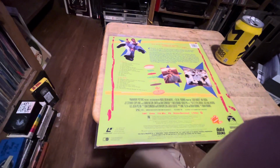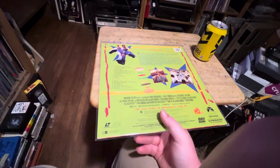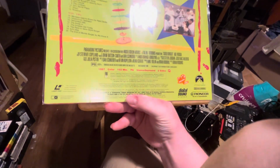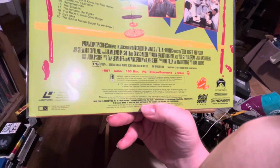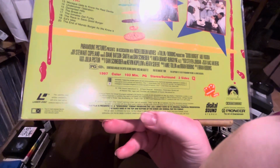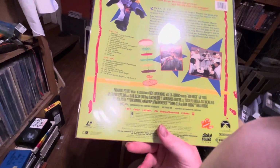But yeah, this is done in widescreen. So this is done in letterboxed. Just trying to think of what the aspect ratio is. I'm sure it's probably got an aspect ratio rating on here somewhere, but I'm not really seeing it. But yeah, this was like a 1998 movie.